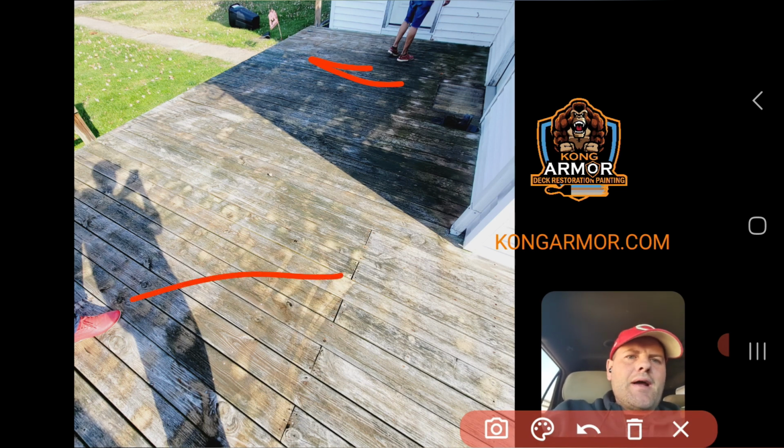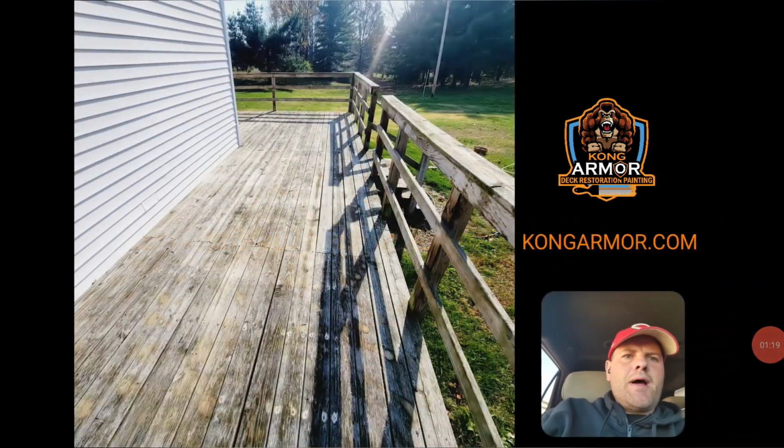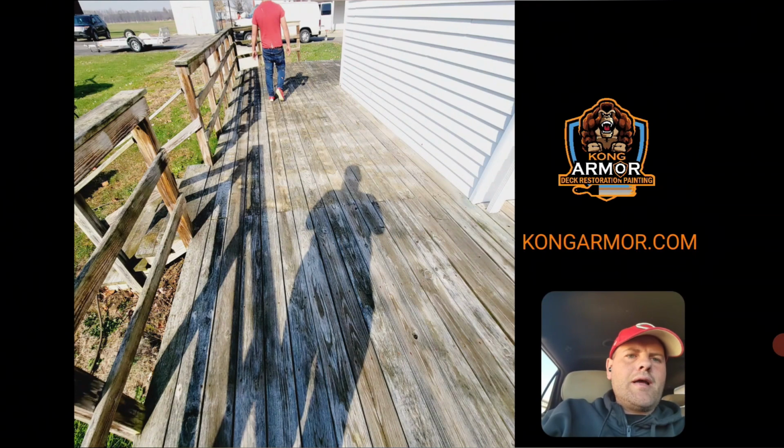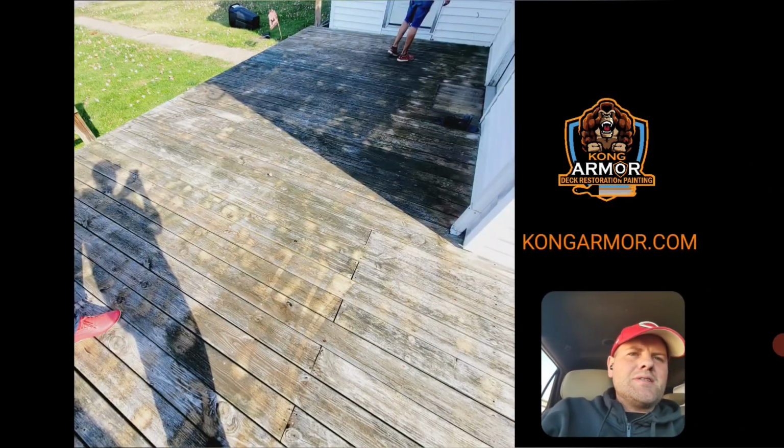These pictures back here, let's look here. These pictures back here were actually after we had put on a cleaning agent. We just hadn't washed it off yet. So it kind of bleaches that wood and takes away a lot of that dark filthiness. But that's up in there. That's more what this did look like all over the place.